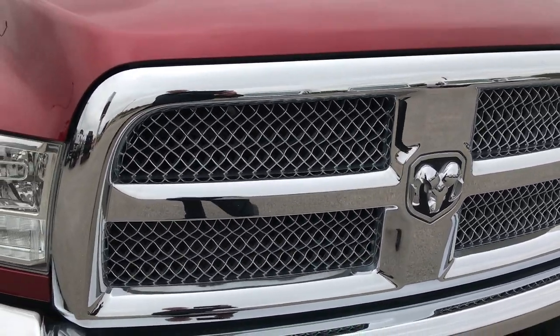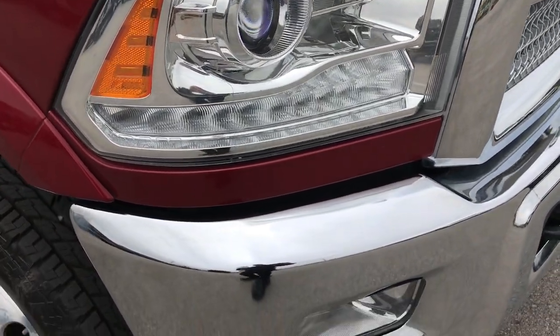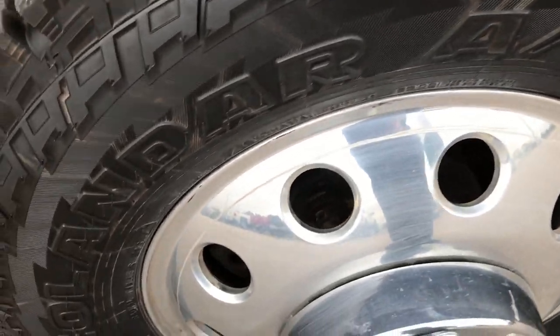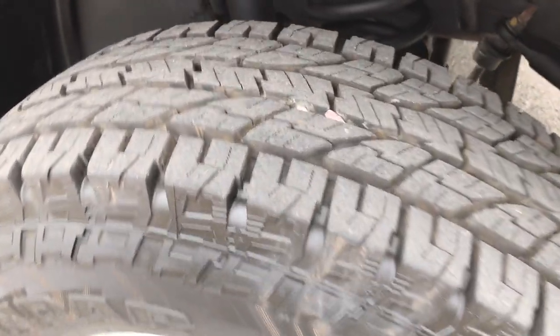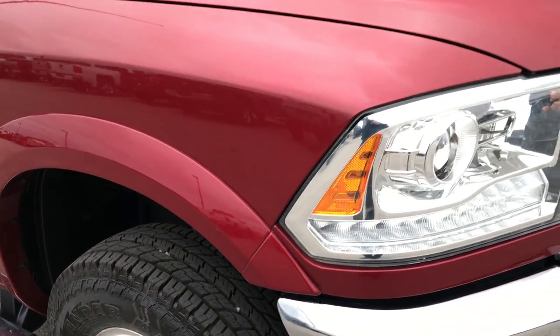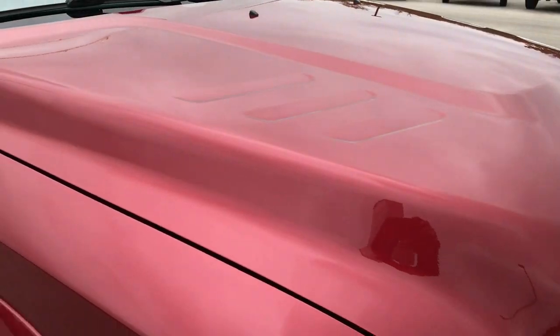Front grille is in excellent shape. Has projector lamp headlamps, LED running lamps, and the factory fog lights, like I said. This rim's in okay shape as well. Couple little scratches on it, but nothing major. That tire is brand new. The hood is very clean on this truck. I didn't see any dents or dings on that.